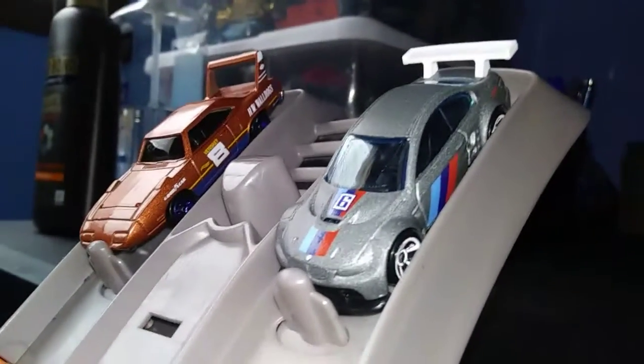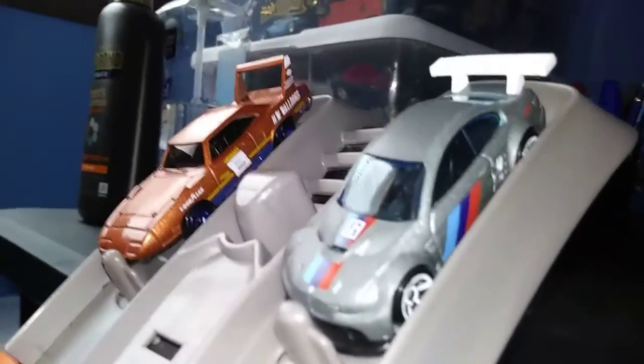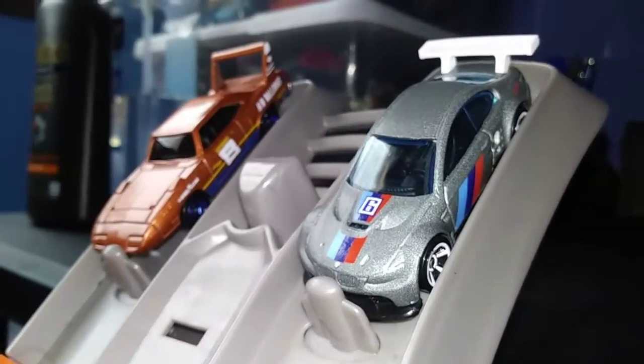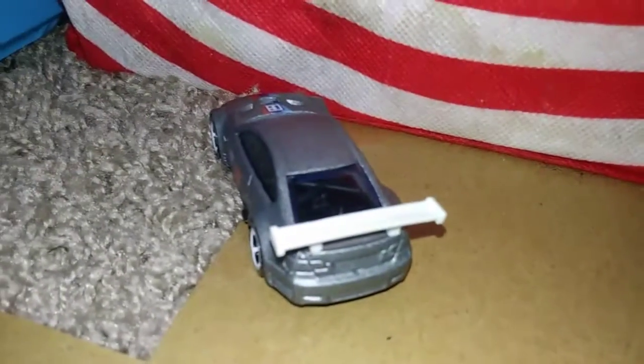It is about damn time that I found an M3 GT2. But it is a horrid one because look, it has a satin paint job. But I need more M3 GT2, so please send them my way. It'll be greatly appreciated. Winner, lane 5. And the M3 GT2 is going to get the win.